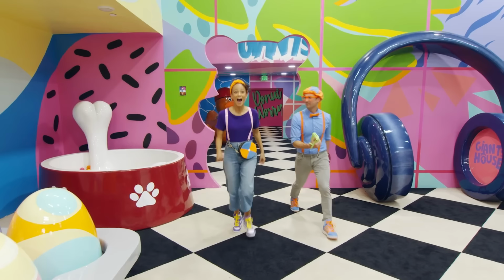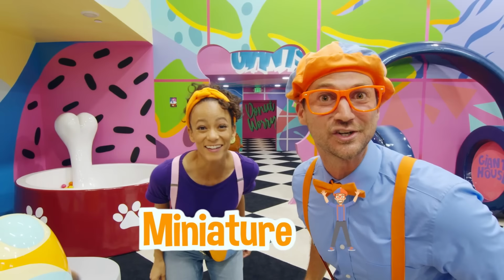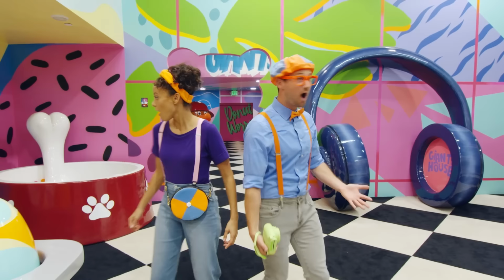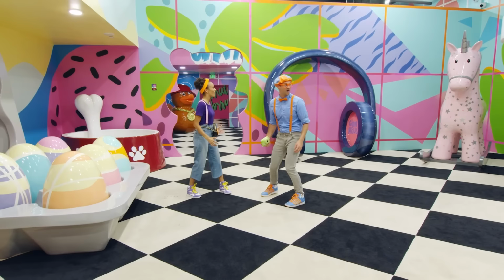Wow! Look at this place! Whoa! Did you see us? We were so miniature back there! Yeah, we were so little, and now that we're up close, we look bigger! And speaking of big and gigantic, whoa! Everything in this room is gigantic! It's so big! Whoa, this is awesome!